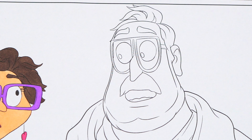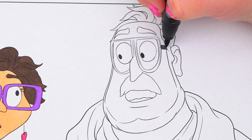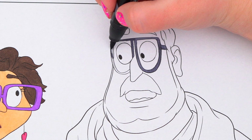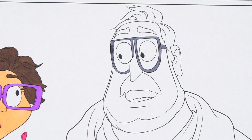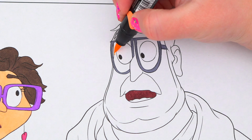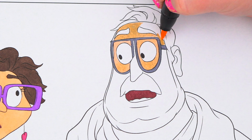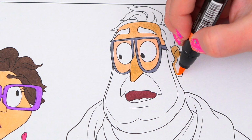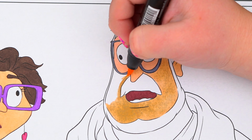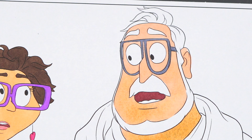Next, let's color in Rick. Let's make his eyes black with gray glasses. And let's make the inside of his mouth dark red. His skin is light peach. And let's color in all of his hair brown.